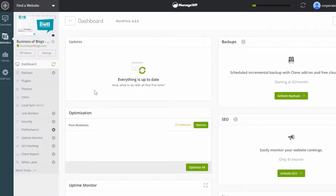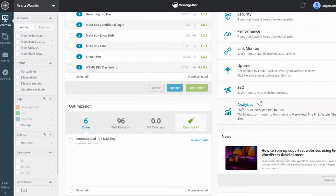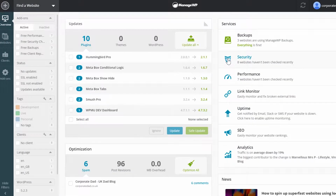So this is, simply put, a way to manage and oversee everything across all of your websites. If I go to overview, I can see all of the plugins that need updating. I can see all of the services running down the right hand side. I can see comments coming in. Here I can see anything to optimize my databases, and then I can go into the individual websites.